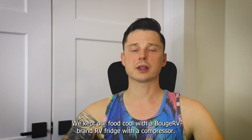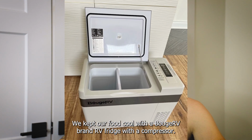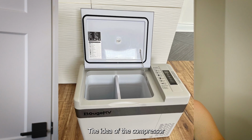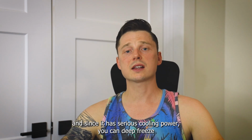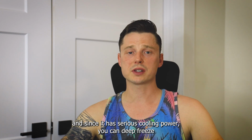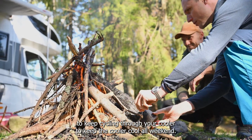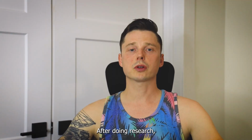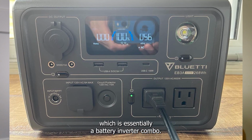For our road trip, we kept our food cool with a Bouge RV brand RV fridge with a compressor. The idea of the compressor gives it lots of cooling power to keep your fridge adequately cold, and since it has serious cooling power, you can deep freeze freezer packs repeatedly to keep cycling through your cooler to keep your cooler cooled all weekend. After doing research, I decided to power the RV fridge with a portable power system, which is essentially a battery inverter combo.